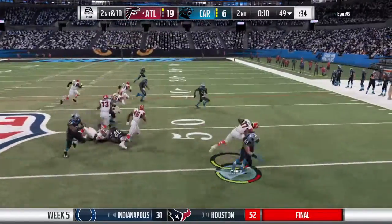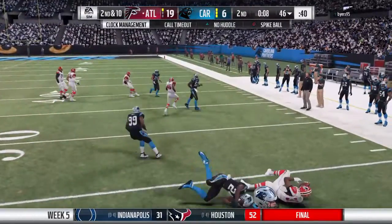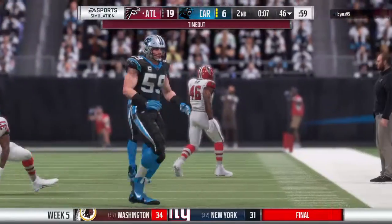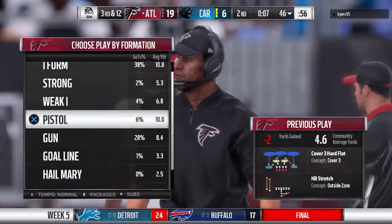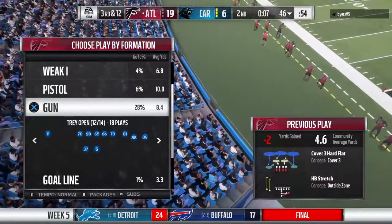Now a handoff looking right. And he tried to bounce it outside, but they'll stop him behind the line. Now a timeout. 7 seconds left in the first half.